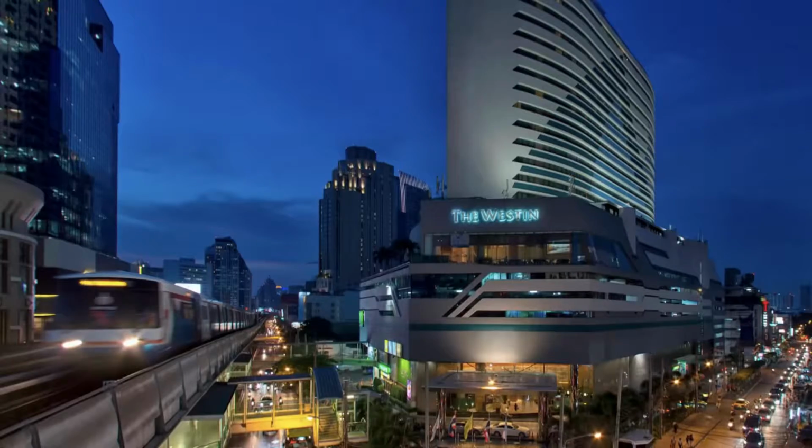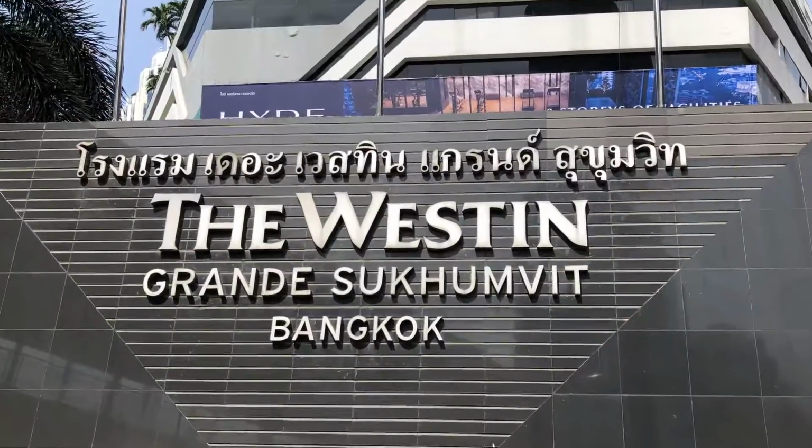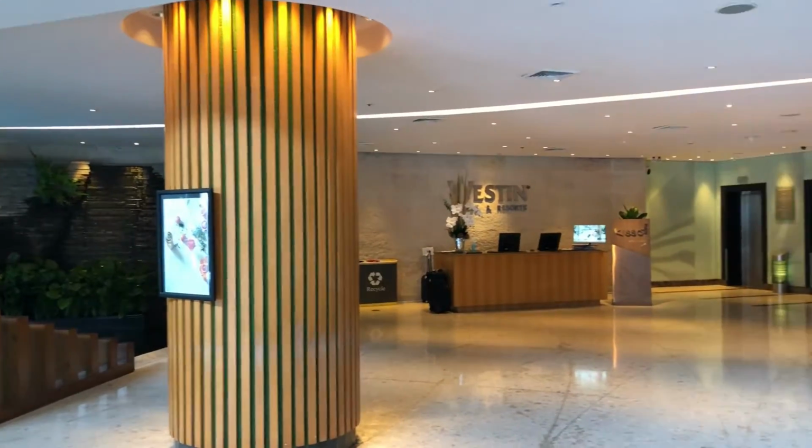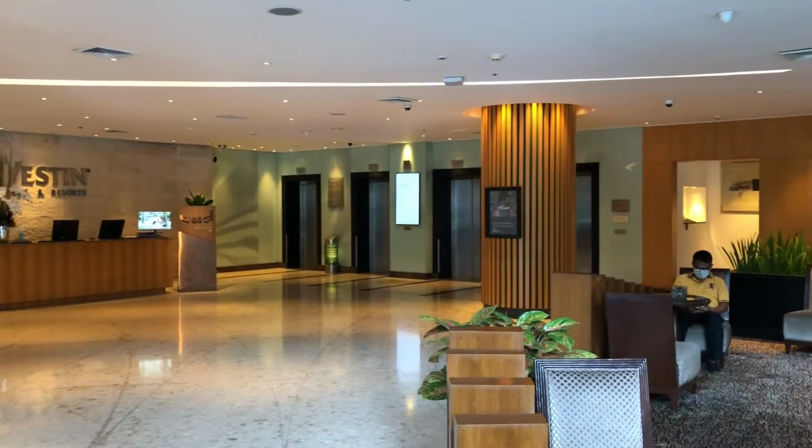Welcome to this review of the Westin Grande Sukhumvit Bangkok. The hotel is built on top of a shopping centre. As you enter on ground floor, you have concierge and a limousine service.